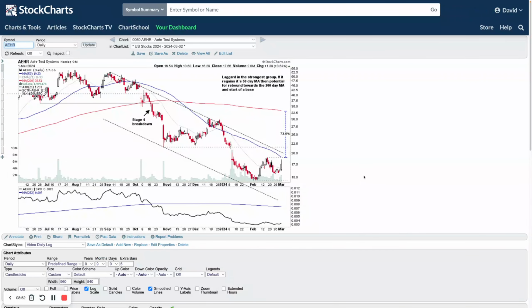So AEHR, a laggard in the semiconductors group, which has been the leading group for a long time now. I think we're on our 7th week in a row for it at the top of the RS rankings again, after going sideways for a while and consolidating and then starting to push out again. It was the leader for a lot of 2023 as well. So it's been by far the best group over the last year in terms of the stock groups. You've got the crypto stocks and things like that which also had larger percentage moves, but they're not technically official groups, more of a subgroup.